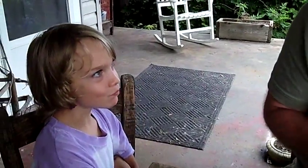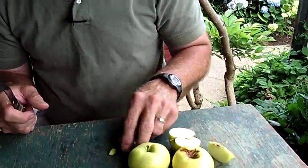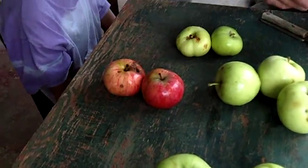Aubrey, see what you think about that Early Harvest there. Eli? Pretty good apple. It doesn't knock you over with being tart, does it? That's quite good. And so if you want a fine early apple that's not as sweet as I had hoped it might be, if you want a fine early apple, a good productive variety, Early Harvest is a good one to go for. Well, then we have this Red Astrachan here.